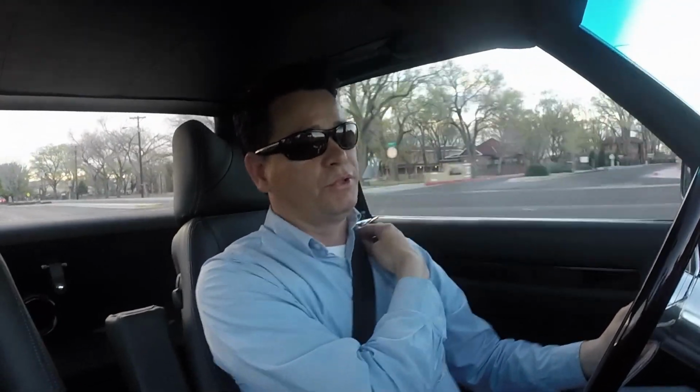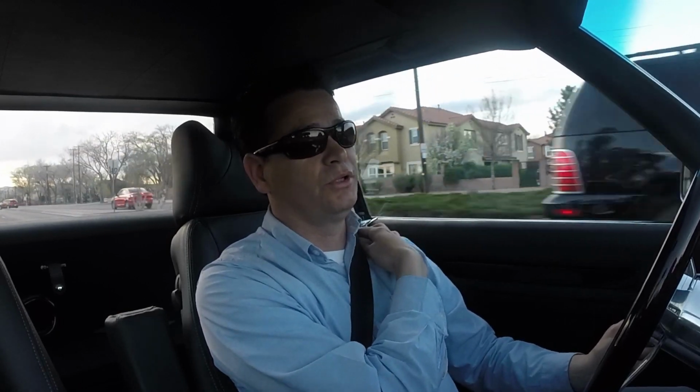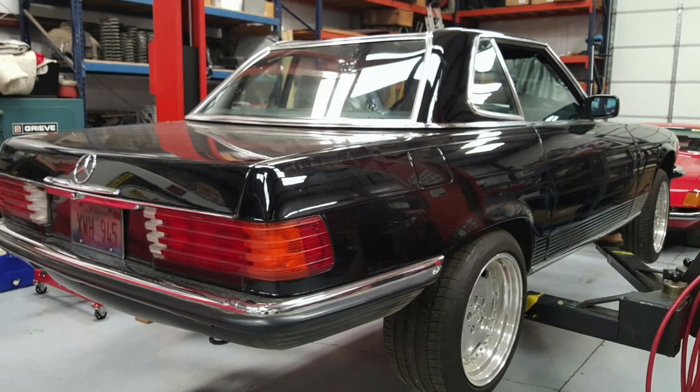Basically, the owner of the car came to Carobu, and he had an engine built for him by another shop, and he wasn't happy with the performance. So he came to Bert Ware, the engine builder at Carobu, and asked Bert if he could build an engine that put out about 400 horsepower, and so they did, and this is what they ended up with. So, the engine itself is amazing.